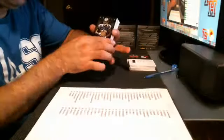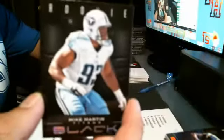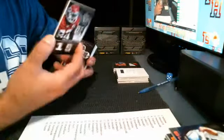Y'all see that 101 Hayden we pulled from Case of Patches? Corey Harkey for the Rams. I think the camera's too far. That's what's not focusing. This camera closer. There we go. Mike Martin for the Titans. All right. Go focus on Mike Martin. And for the Chiefs, number 15, 30 of 49, Dwayne Bowe.